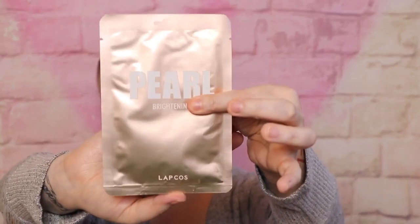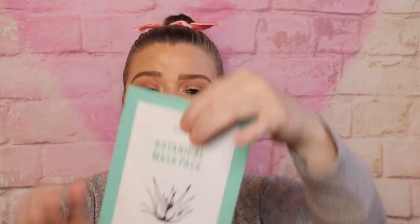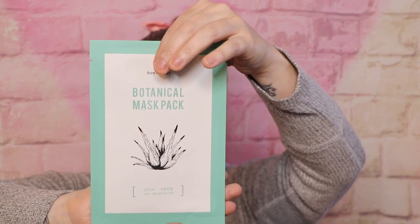Next I have a Lapco's Pearl Brightening Mask. Does look like that. A Rose Lip Mask by Coco Star. I just talked about all my masks getting used. Here we go, restocked. Bon Vivant Botanical Mask Pack. So it looks like it's just one mask, even though it says a pack. And then a hair mask by L'Oreal Everpure Deep Moisture.